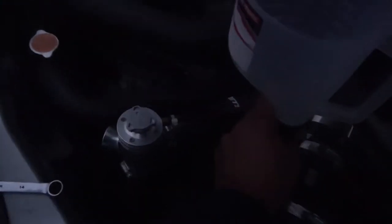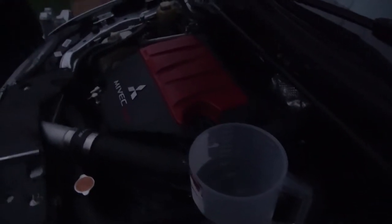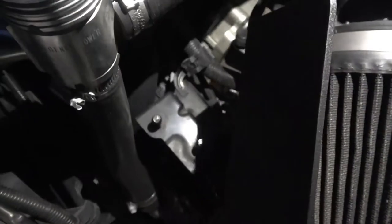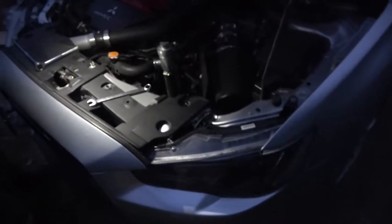All right. Just like that, the last little bit is going down the spout. I'll come around here. And that's it. I'm going to wait till he comes back over. We're just going to put the bolt in. And that's how you do it. That's how you change the transmission fluid on the Evo MR.